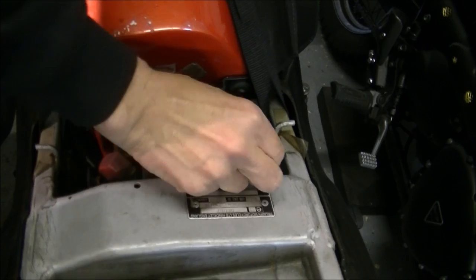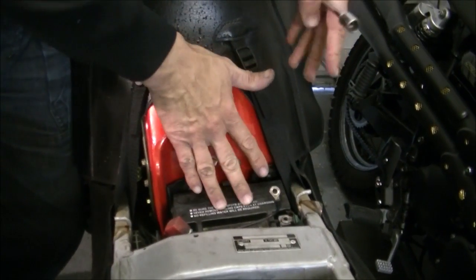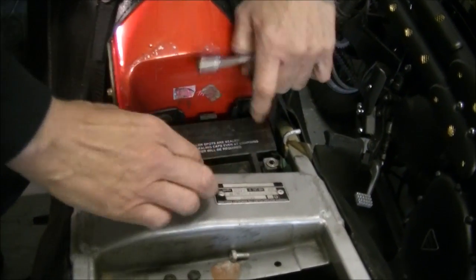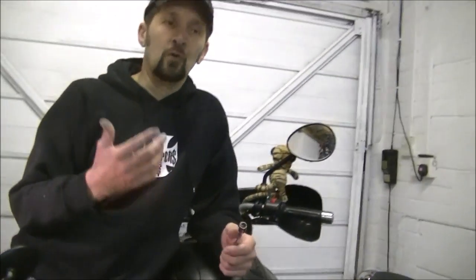The reason for this is quite simple. In this battery there's an enormous amount of amperage. The cranking amps in this, you might be looking at 40 or 50 amps in that. So if you arc across there accidentally with a tool, the power that's going to arc across there is more than you'll get in an arc welder or a MIG welder.